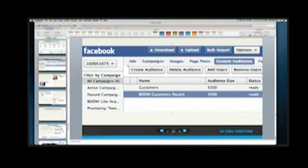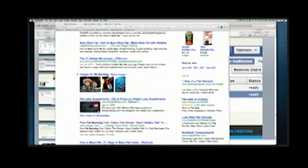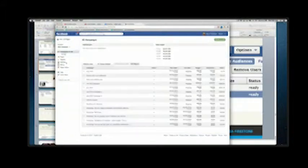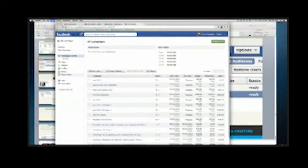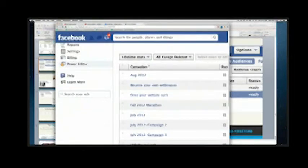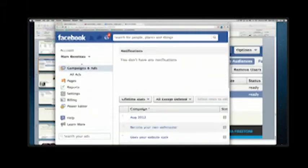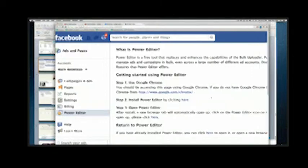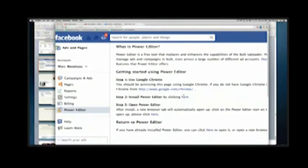So the way that you do that, it's in the Power Editor. If you go to facebook.com/ads/manage, if you have a Facebook ads account, and I've got access to a bunch of accounts here, if I click into, let's say, this one, you see this thing called Power Editor over here on the right? So in the back end of any Facebook ads account, there's this thing called Power Editor. If you click on it, you have to download the Power Editor. You have to be using Chrome, and I already have it downloaded, so I don't need to install it. Let's go back. Okay, so I'm in it.